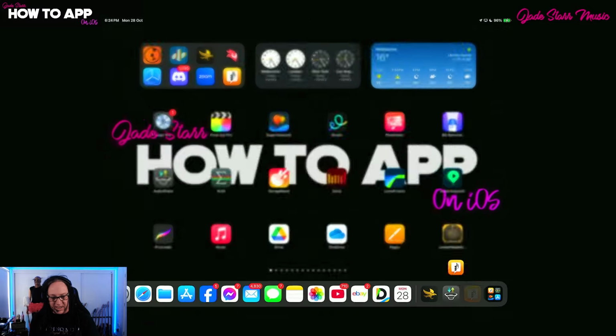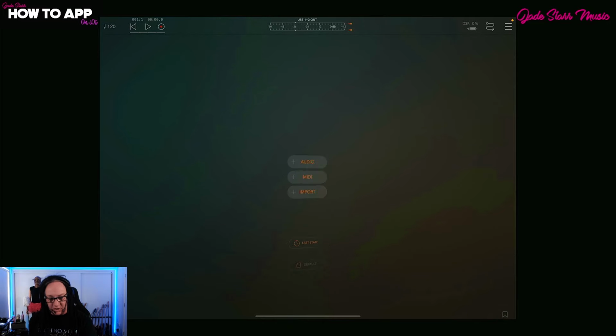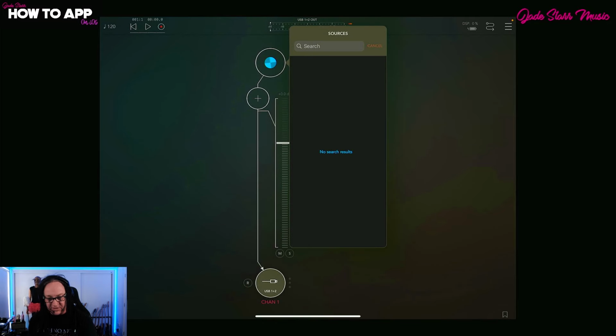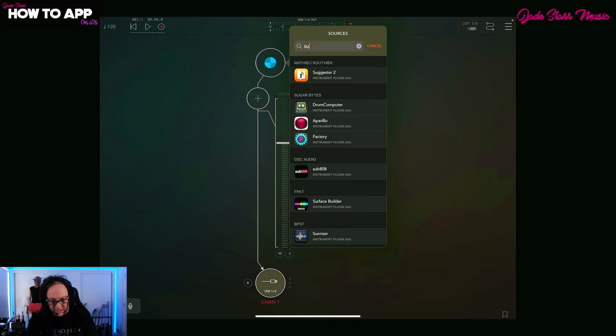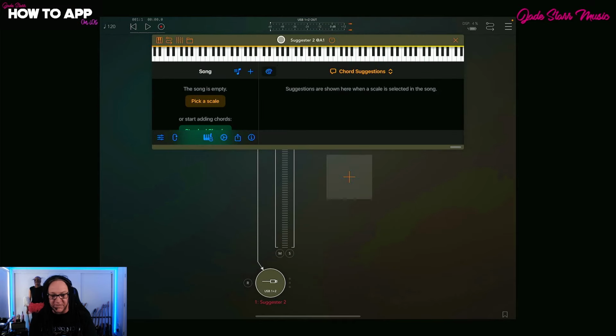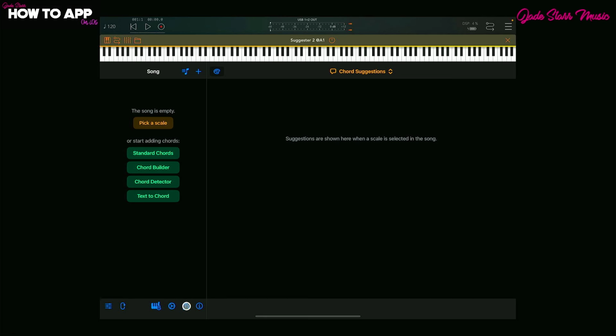So let's bounce over and open AUM and use it in here. Firstly, you can open this up as an audio instrument. Of course you can. Search for Suggester. There it is, Suggester 2. And then you get all the functionality that is available in the standalone. Just so you know, some of the little icons have moved, so you'll find them down here, right? So let me just get out of the way.